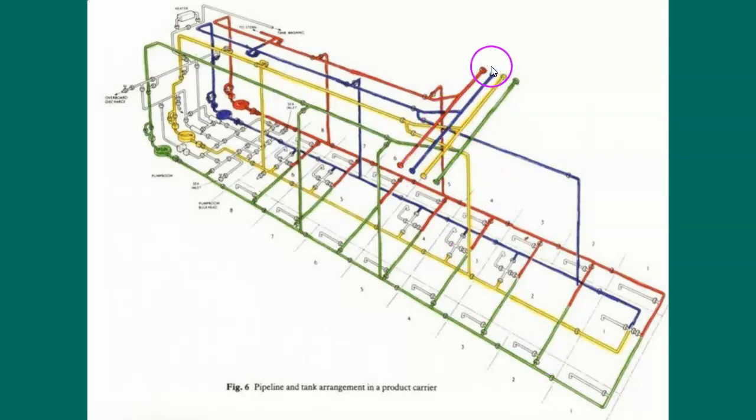What we see is the manifold for the shoreside connections. This would be up here. This would be the bow of the ship. This would be cargo tank number one, cargo tank number two, and so on and so forth. Here's the drop that comes down. Here's another drop that comes down. There's various drops. You notice that every one of these lines has a different drop that comes down. And so in the tank, we've got lines running back and forth. Here's the pump room back here. If we could visualize behind these lines, these red, yellow, blue pipelines, you can imagine the engine room being further aft. This would be the stern back here.